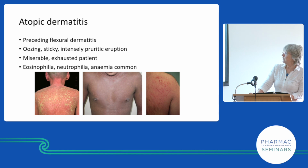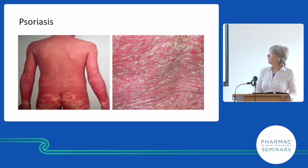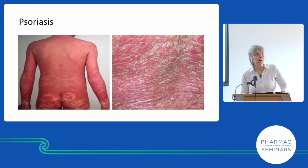They will probably have an eosinophilia. They'll probably be anemic. And they'll be miserable, absolutely miserable. The psoriasis patient, less miserable, but they can still have heart failure. Red all over. So this man, you can only see a bit of him, but he came to me in my private rooms and was erythrodermic, and he walked in, perfectly healthy really. I took his clothes off, and as he did so, his skin fell off. So I took a photograph of him standing there with the skin on the floor.